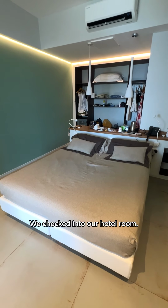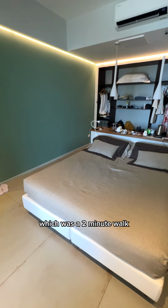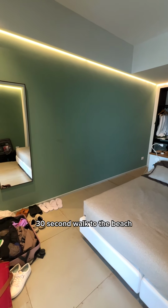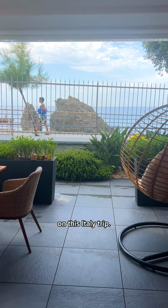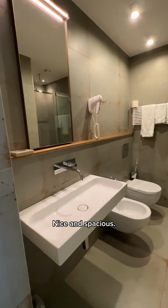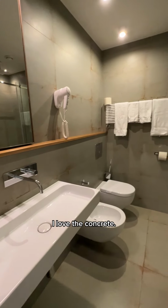We checked into our hotel room, Roca Pasu, which was a 2-minute walk from the train station, 30-second walk to the beach, and my favorite hotel that we stayed at on this Italy trip. Bathroom, nice and spacious. I love the concrete.